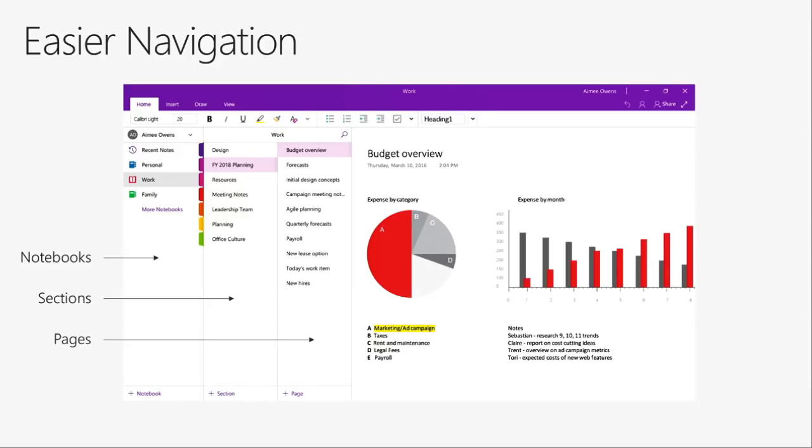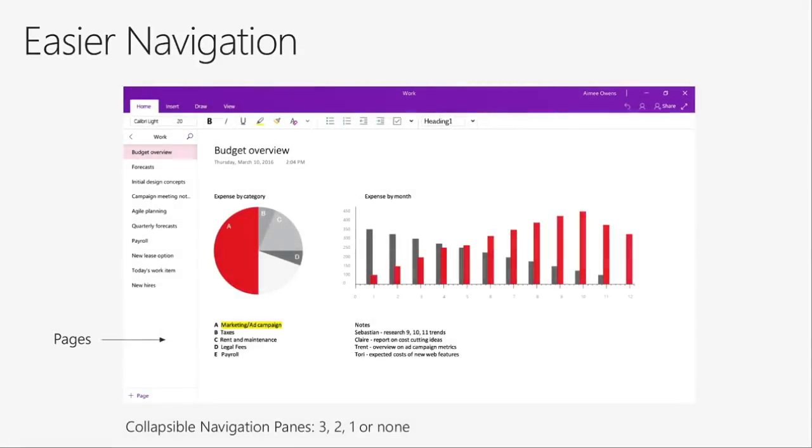And I have a feeling a lot of you right now are going, whoa, that's pretty cool. I like that. But I feel like those are going to get in my way a bit. I want to just focus on the canvas. Well, that's fine. You're in control. OneNote's about personalization. You're able to collapse those navigational panes and have all 3 there if you like to see everything available to you, 2 if you want sections and pages, and then even just here, down to the 1 that you see right now. So it's easy to find your content and focus the way you like to. Navigate in an easier way.